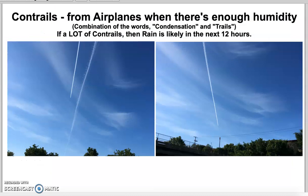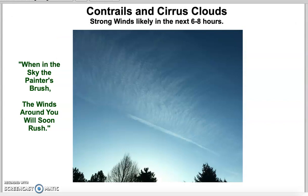Contrails are from airplanes when there's enough humidity in the sky. It comes from a combination of the words condensation and trails. If there's a lot of contrails, then rain is likely in the next 12 hours. Contrails can mix with cirrus clouds, indicating strong winds likely in the next 6 to 8 hours.